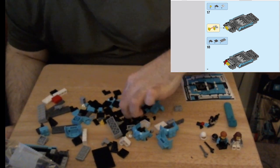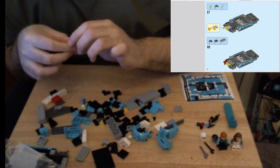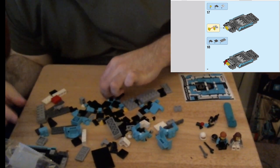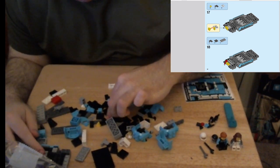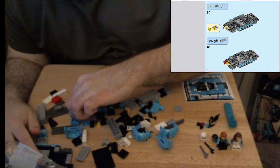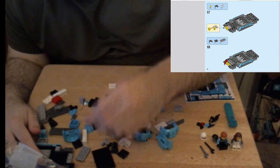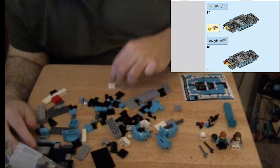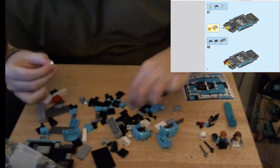So we have here this white piece. We'll come back to the white piece in a minute. I want to get these black corner plates on so I can get them out of the piece pool. I don't like having too much black in the piece pool at once because it makes it difficult to find pieces.